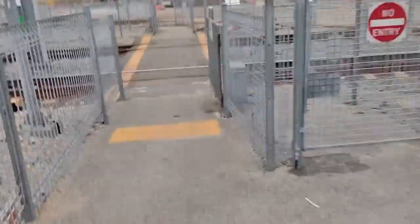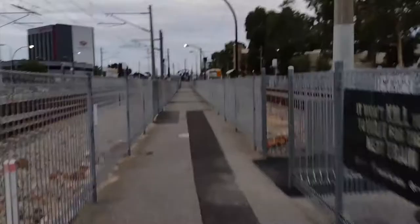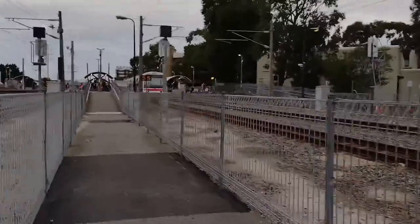All the way down. Here we go. Cross. No train's coming. Good. Oh, there's the Armadale line train. Yeah, I'm not gonna make it. This is gonna slow me down by about 3 minutes. Yeah, missed it.